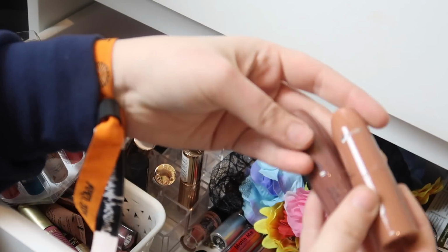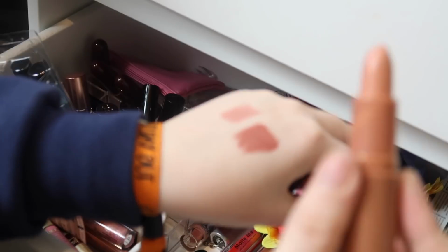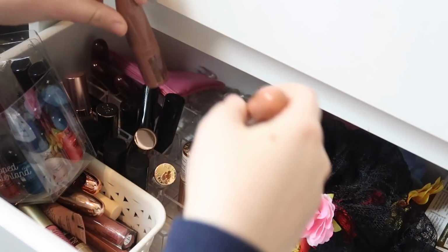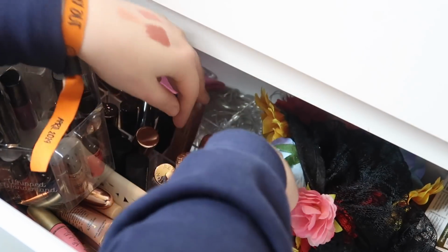I'm not a major fan of them. Like, the pigmentation isn't amazing. Let me swatch one. So this is what this one looks like. I mean, it's only 90p, so I shouldn't really complain, but I got them when I was in Edinburgh because I forgot a lipstick, so they were what was best.